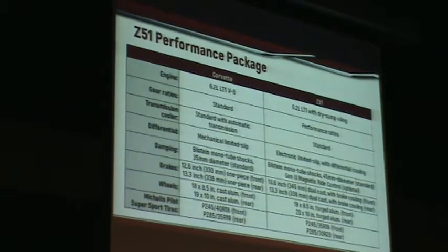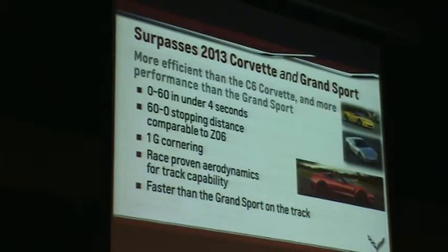Next slide. The Z51, Harlan announced yesterday, the price of this is $2,800, and you get a huge amount of content. You get the dry sump, you get performance ratios in the transmission, you get the ELSD I was just talking about, you get bigger shocks for the passive dampers, you get bigger brakes, you also get the spoiler. You get a lot of changes in the aerodynamics, so there's a huge amount of content that goes along with Z51 to make that car robust on the track. You get bigger wheels and tires, and really fantastic new tires from Michelin.